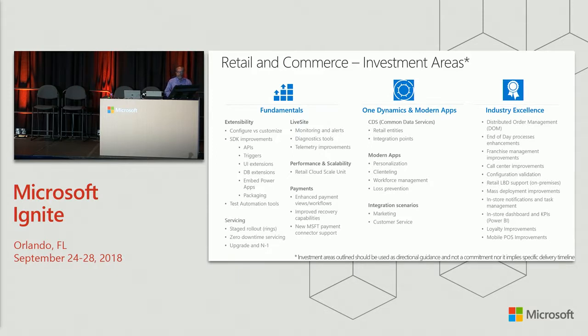One good example is we have Dynamics customer engagement applications, whether it's sales, customer service, or field service applications, and how do we bring it all together in a way that is meaningful. And to think about it in terms of end-to-end scenarios, whether it's a marketing solution and how it ties into retail, or a customer service solution and how that ties into retail, are all things that are going to be powered through the Common Data Service and the One Data initiative equivalent that was announced here at Ignite.